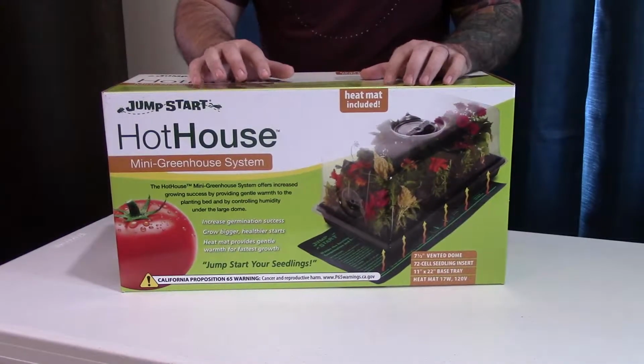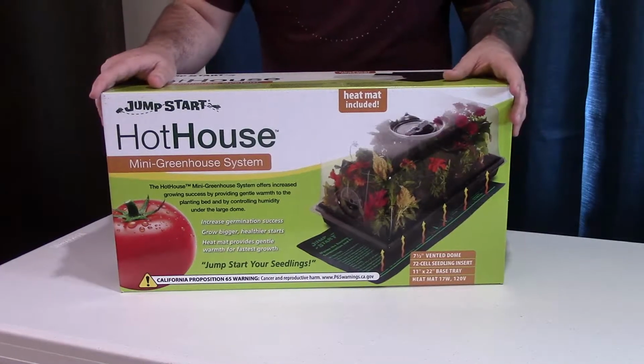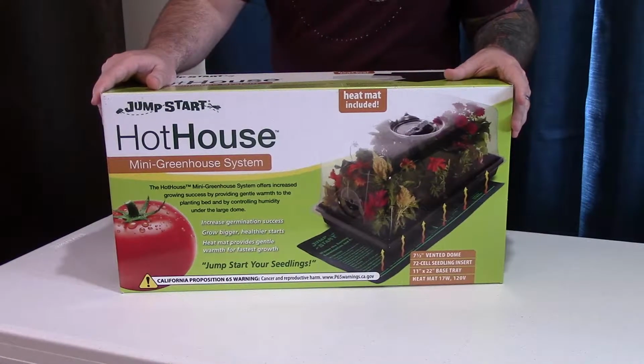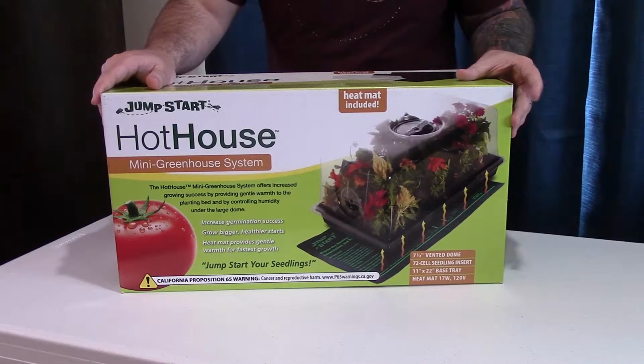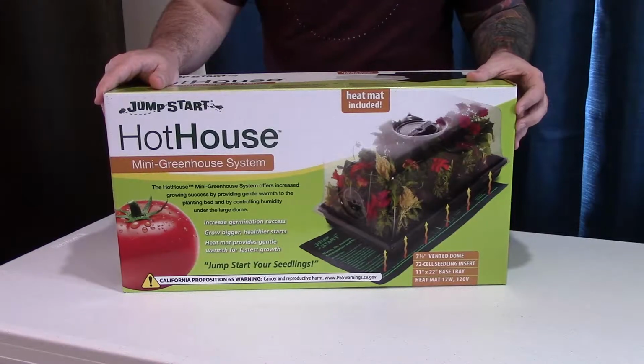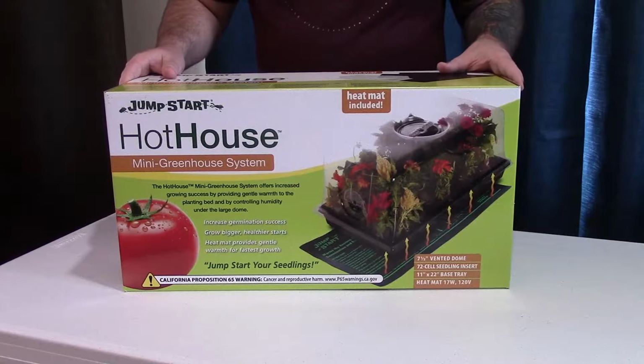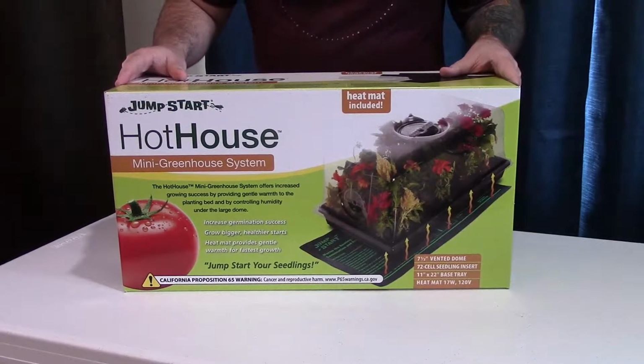Also included in this box, however, is a warming mat, and this warming mat is supposed to be useful for warm climate seeds and to help them get that initial germination rate that we're also fond of and looking for. Alright, so with all that said, let's get to the box, open it up, and see what's inside.